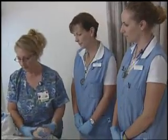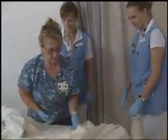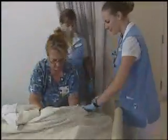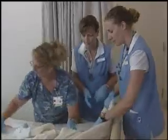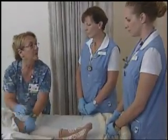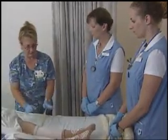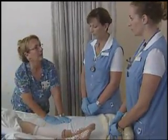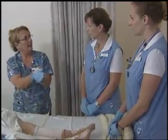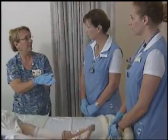Okay. So now we're going to just kind of take a peek at your feet down here and check your pulses. Trying to keep you as warm as we can while we're doing this, okay? So we're going to start talking about friction and shear, which we didn't when we were doing the top part of the body, but it's everything we go in. Friction and shear is sliding across sheets, any kind of material that is rough against the skin, especially if skin is moist.